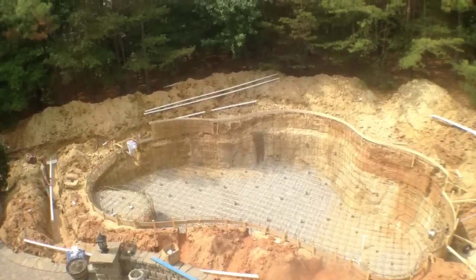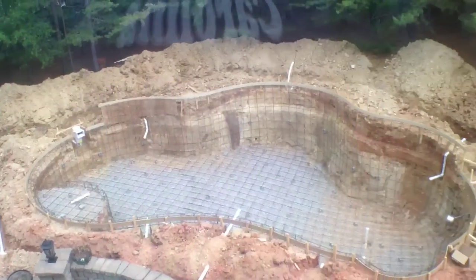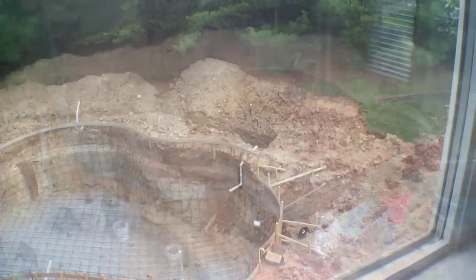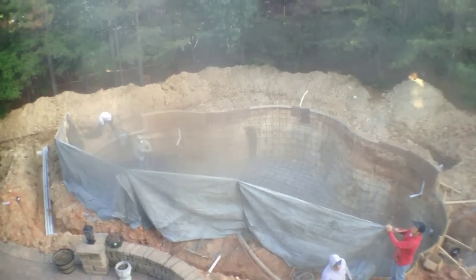So now we're getting ready for gunite application, which will take place on Monday, and we're just waiting for the electrical approval of the light. In comes the gunite guys, and they really create a mess.